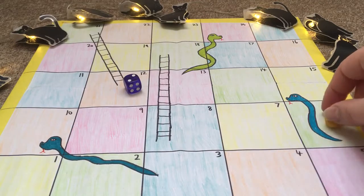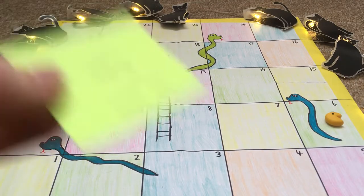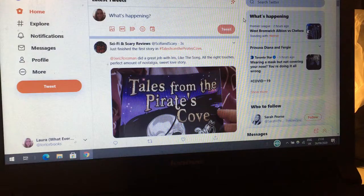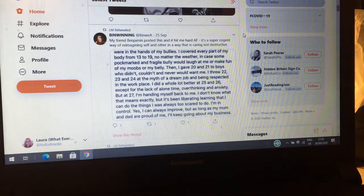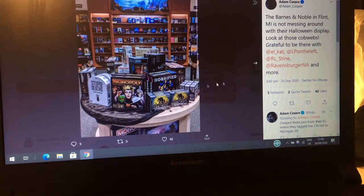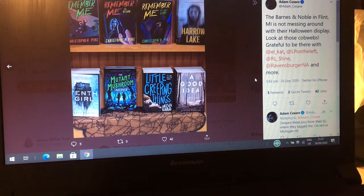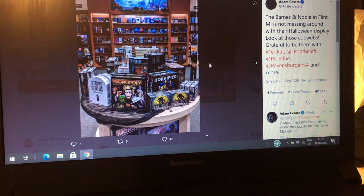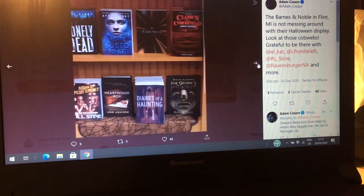2, 1, 2, some lovely green. We have First Horror on Twitter. Okay, so I'm on Twitter and I am looking for specifically the first horror book on my TBR. Okay, it took way longer than I thought, but finally I found a book in this lovely display from this shop, Barnes & Noble apparently. Lovely Halloween display.